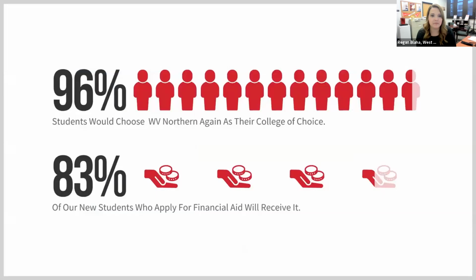And 96% of our students will choose West Virginia Northern again as their college of choice. And like I said, we do take pride in that, knowing that our students would come back to us if they would ever need further education. And 83% of our new students who apply for financial aid will receive it.